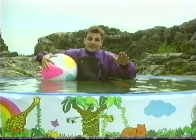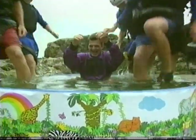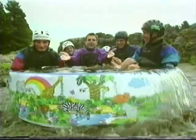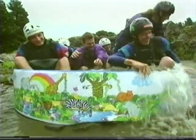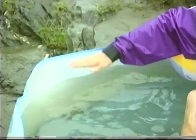Now, the more space we take up in the water, come on, everybody. The more water we displace. I just want to say I feel so much love in this pool right now. Okay, everybody out. Now check it out. When I got in, this pool was full. Look how much water we've displaced just by the volume of all of our bodies.